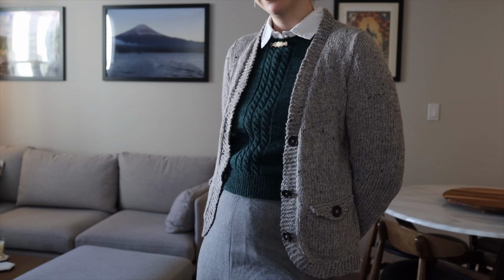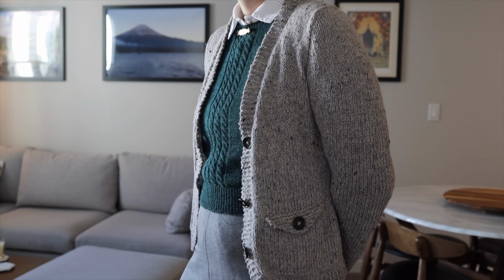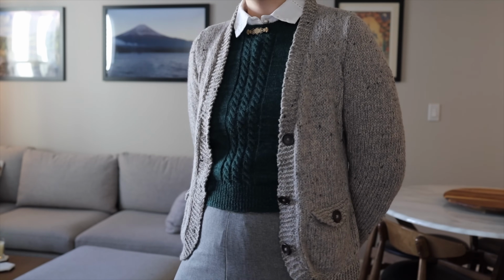Does this really count though as a separate outfit from the other day where I was wearing the vest and trousers, but I just threw a jacket on? I'm not sure. You tell me.